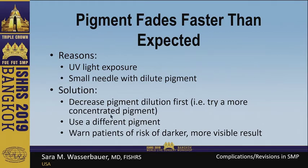One of the things on the solution side that I forgot to say is that in certain patients, cleaning your canvas, as the previous speakers were talking about, really helps quite a bit. And if you're using a small needle with too dilute pigment, this is a better problem than big blotchy black, because that you have to get out your laser and take it off. This you can usually work with.